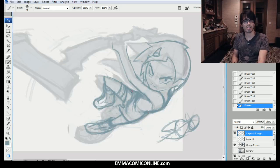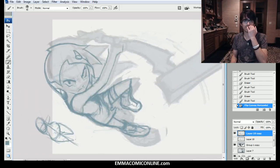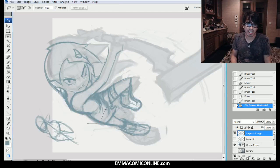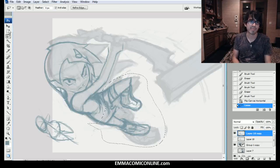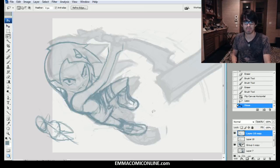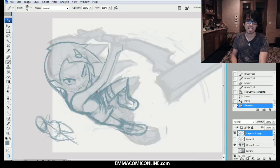Okay, so that's looking pretty good from right there. Let's go ahead and flip it, make sure everything is still looking according to plan. Looks pretty good. I feel like her legs are actually a little bit too far down now. So let's go ahead and move those up. Slight changes and using Photoshop to your advantage. Gotta love it. Gotta love it.